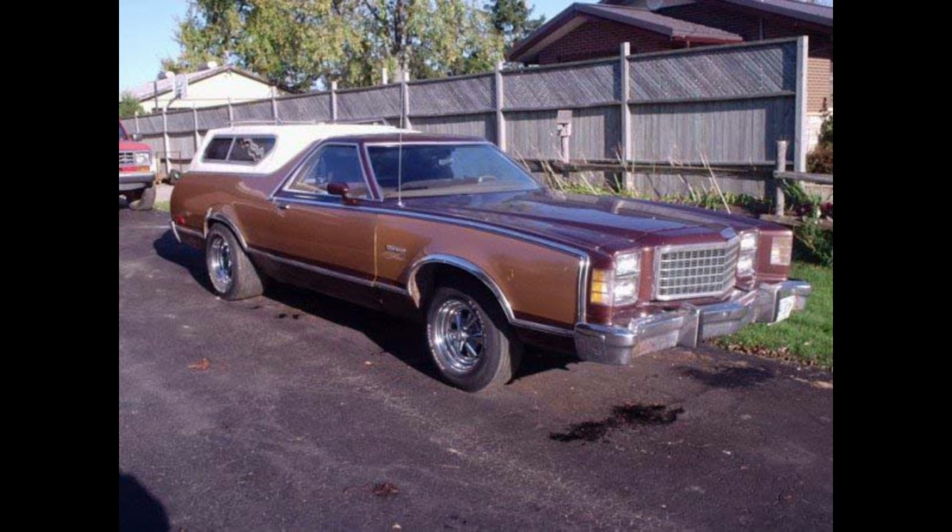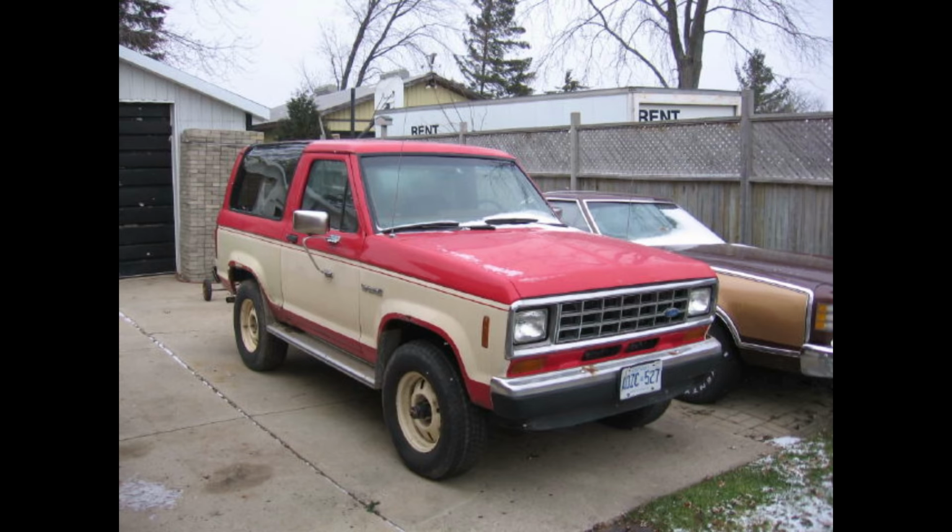But that's okay, because I had recently just bought this. What is it, an '86, I think? Bronco II. So while the Ranchero was in being fixed, I needed that to haul the kids around in, right? Because I'd kind of forgotten about that when I bought the Ranchero.